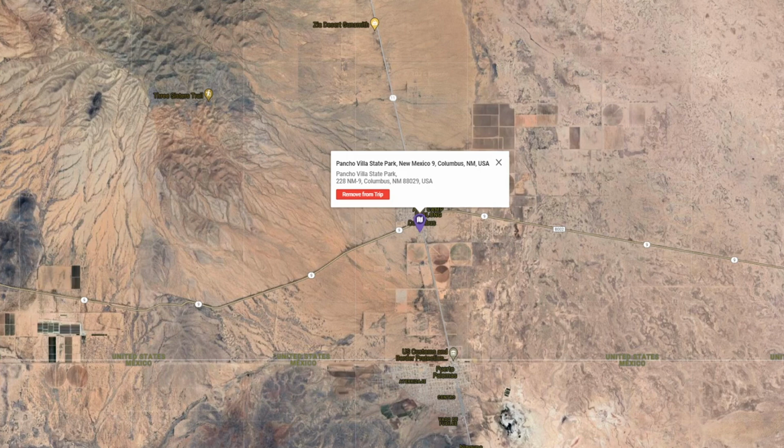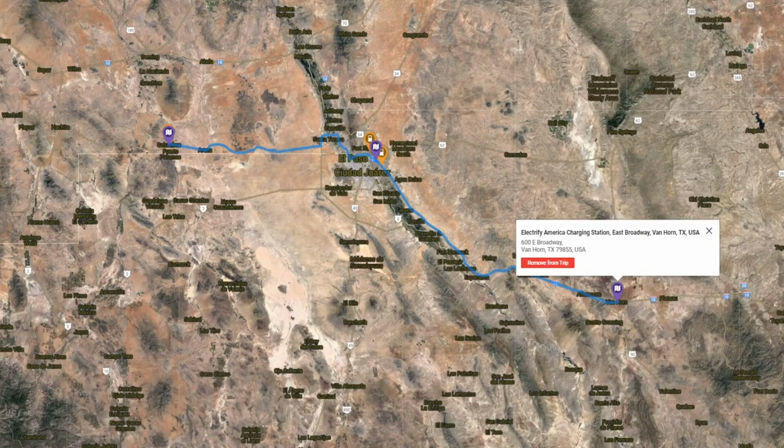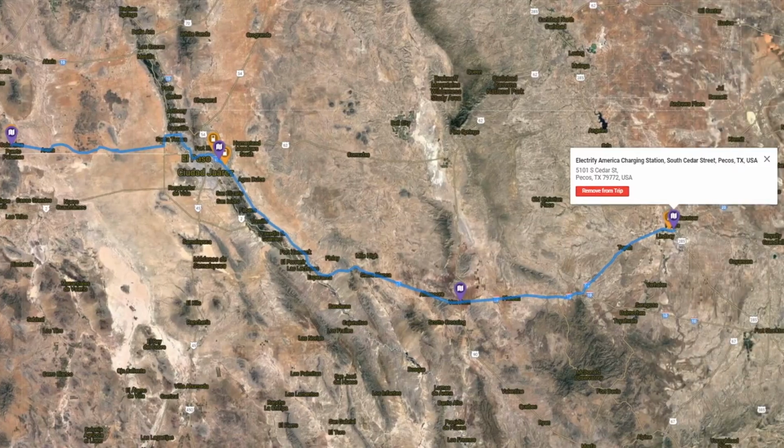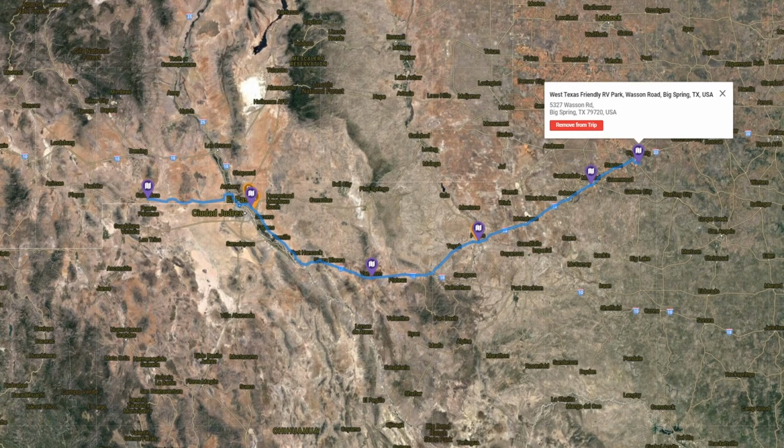Although we're starting with a full battery, we can't exactly skip any chargers because there aren't many, so our first stop of the day will be in El Paso, where we'll also get some breakfast, then a lonely Days Inn in Van Horn, where there's absolutely nothing to do, followed by a Sonic in Pecos, which I think is an absolutely perfect spot for a fast charger, and one more quick stop at the Electrify Walmart in Midland before stopping for the night at the West Texas Friendly RV Park in Big Spring to sleep and recharge.